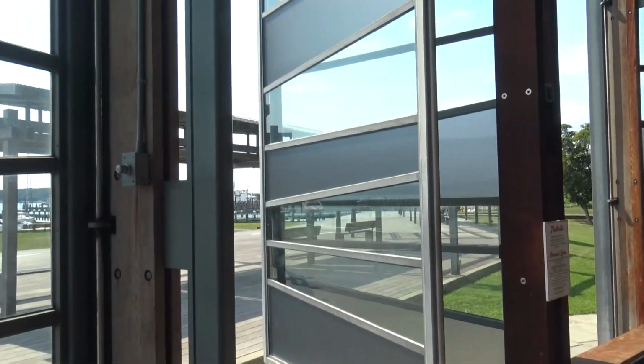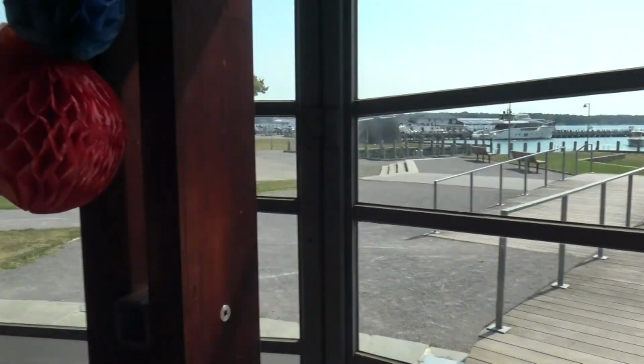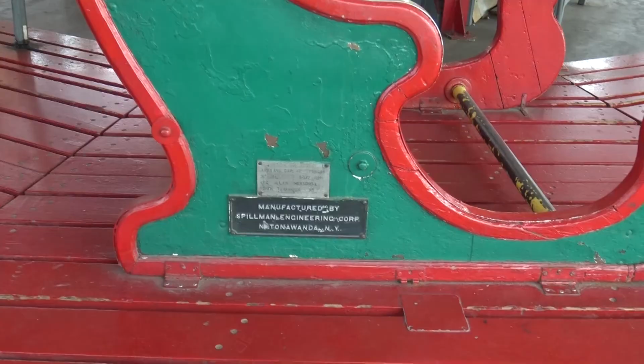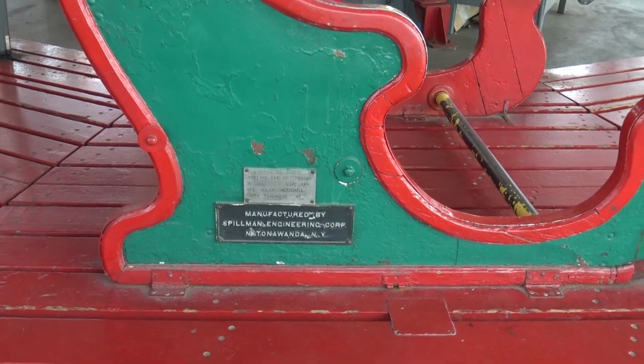The building itself, that carousel, is interesting and amazing. Each one of these window panes is a door. They all could open up like this and really let the air in. You can see manufactured by Spillman Engineering Company, and also there's Alan Herschel.